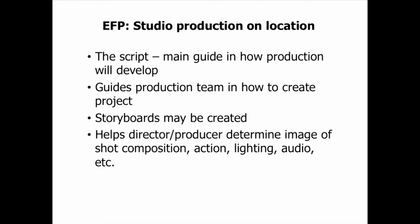In news, the script is written after the fact. The photographers and reporters go out and cover a story, then come back and write the script to put the story together. In EFP, the script is typically written before the production. This allows the production to move efficiently and stay on a predetermined path. The script guides the production. What shots are needed, locations, personnel, equipment, schedule, and more.